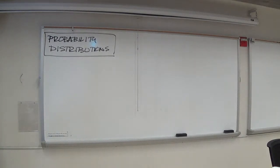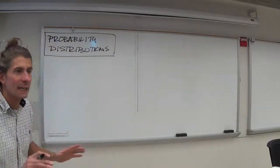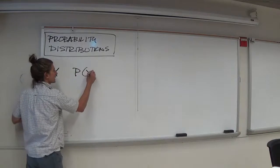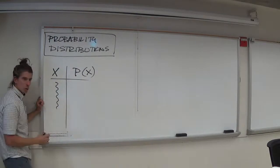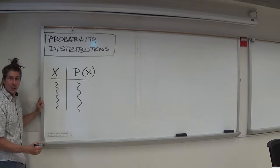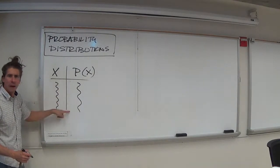All of those distributions, no matter what the chuck-a-luck, doesn't matter what the distribution was, they look the same. There was an X column, and there was a P of X column. And it was a t-table. And you filled it up with the X values, the random variable values, and you filled this up with the probabilities. Tell me about these again. There was something special about these, weren't there?